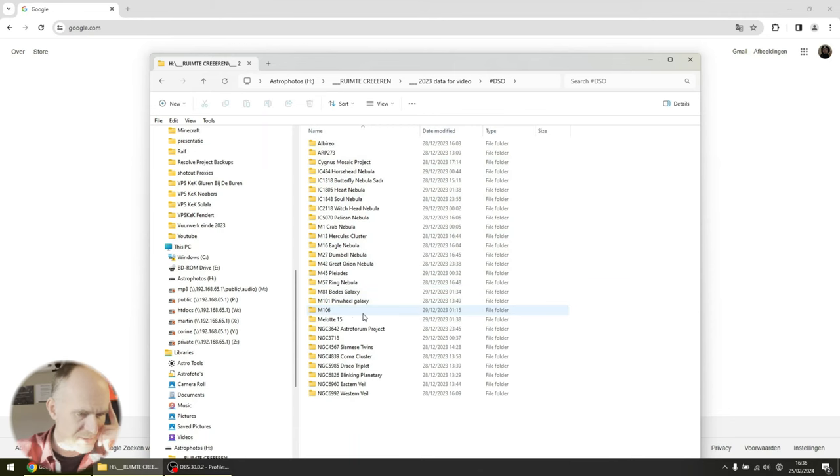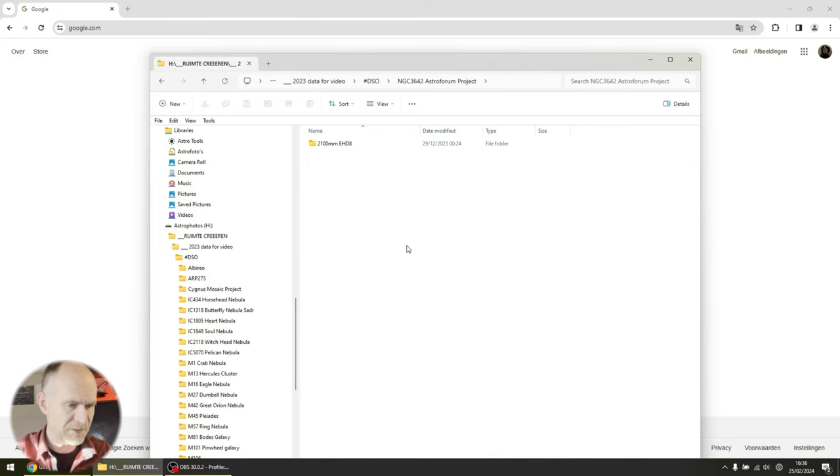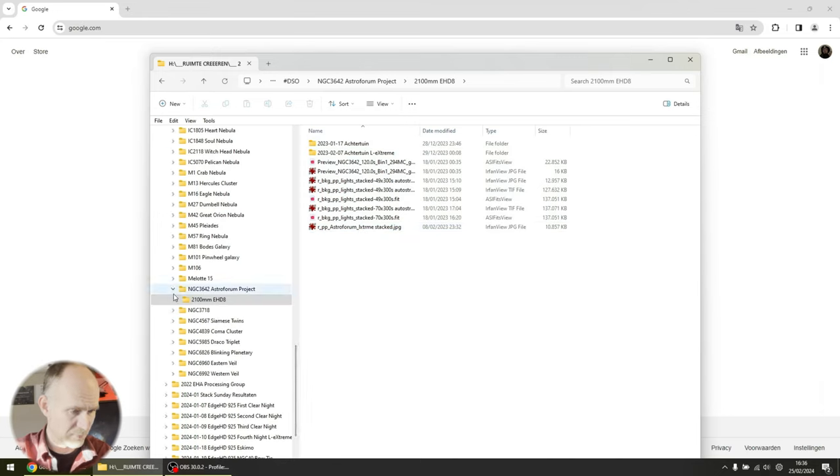Well, let's see what's on the hard drive again, because I'm eager to see if this is something quick, because I'm not that energized. What was it the last time? Lot 15, right? Yeah, I think so. We have this project here. I called it the Astro Forum project, but that has already been stacked, obviously, because that was also a collaboration.